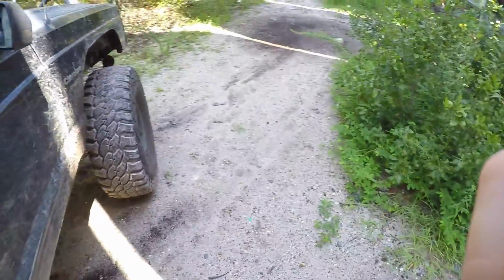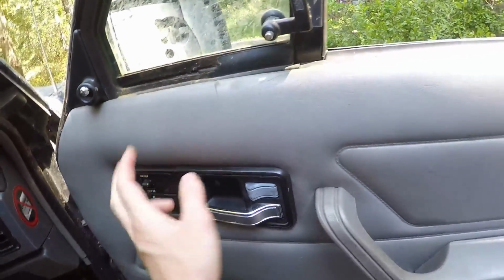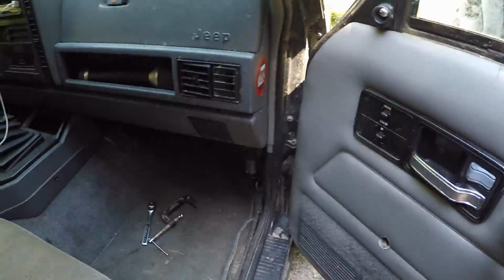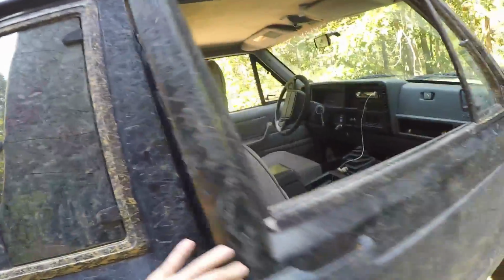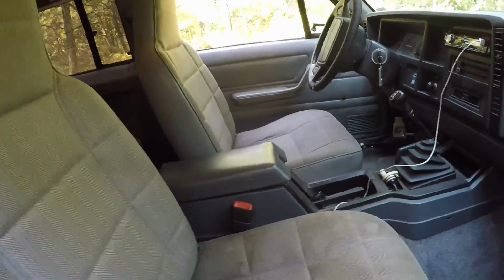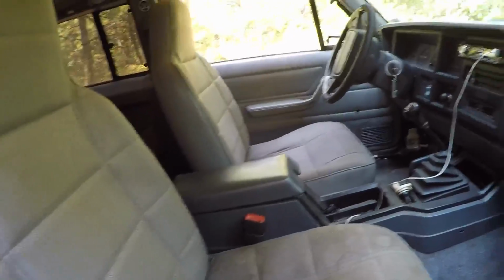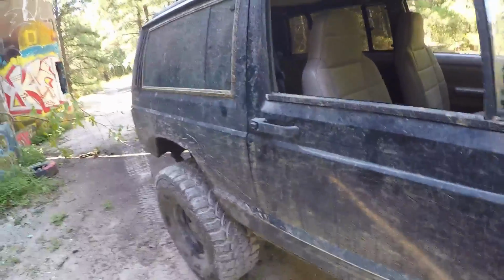Speakers going out, because as the years go on, the doors opening and closing pinches the wires, and it can mess with the speakers. That could also affect your power windows and locks. So another thing to keep in mind. Really, interior, guys, just to sum everything up, interior is electrical issues. Just expect electrical problems. That's really it for the interior. And expect the seats to get a little torn up as the years go on, but that's kind of normal.